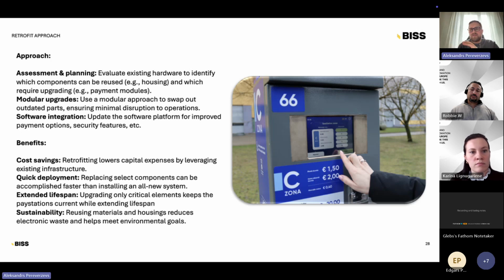Also, by utilizing this retrofit approach, you can increase the lifespan of the whole pay station, because the common lifespan would be from 5 to 7 years. By upgrading the critical components and leaving the rest, you increase the whole lifespan, and it can stay and work there for maybe 5 years more. And last but not least, nowadays there is a big push and focus on sustainability, and by reusing some of the components, you reduce electronic waste, and it helps to meet the environmental goals of the municipalities that they are so sought after.